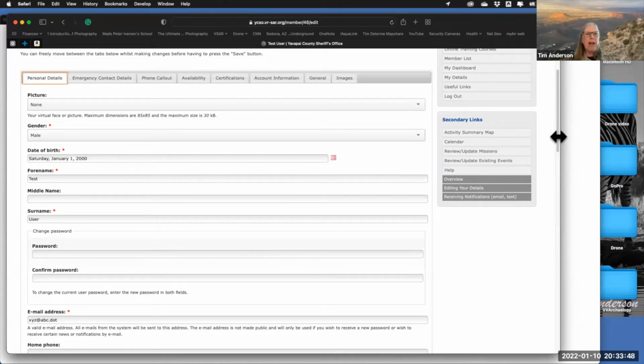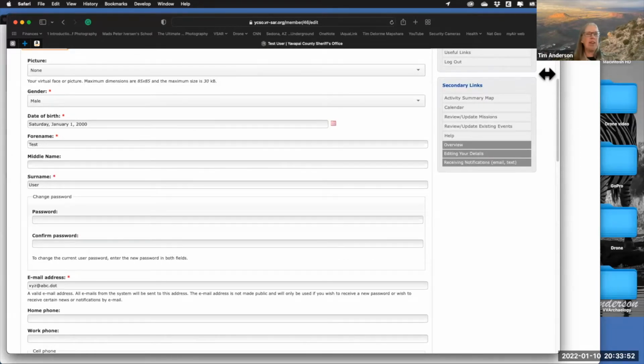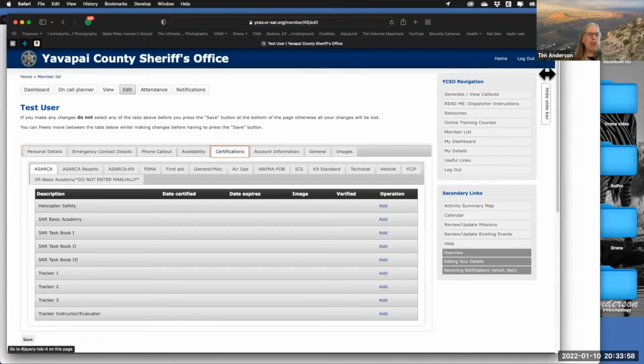While we're here, we might as well do the certifications. So let's go to the certifications. Basically the way VR works throughout is there's different levels of tabs, if you will. In this case, I'm on my user ID where I could do personal details, emergency contact, availability, or certifications, or general, things like that.